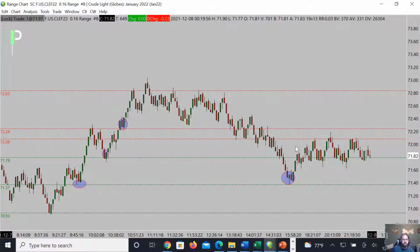I like the conservative 72.08 resistance level for the short opportunity, and then above that 72.24 as the next area of resistance. Higher up, 72.83 is our next level up above, and below our support of 71.37, another major area, 70.93. But that pretty much wraps it up for S&P 500, gold, and also oil.